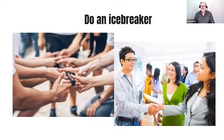So the first one, do an icebreaker. What are you going to do to make people feel at home, relaxed as they go into the room? Now, with icebreakers, they need to be welcoming, they need to be inclusive, and they need to be relevant.